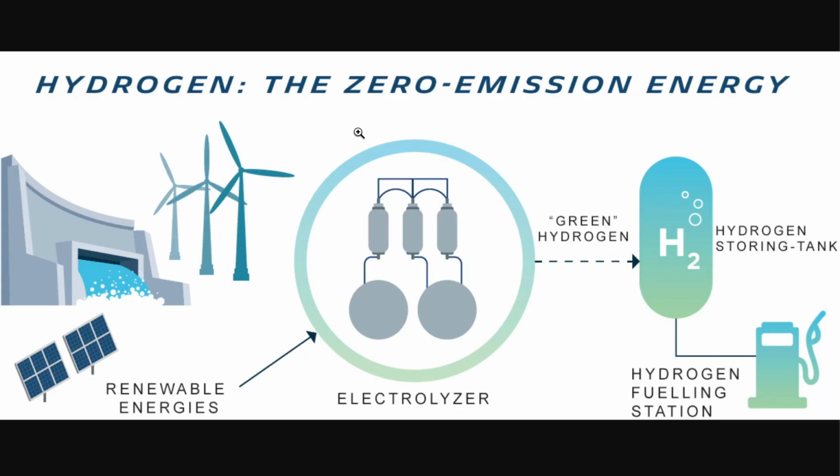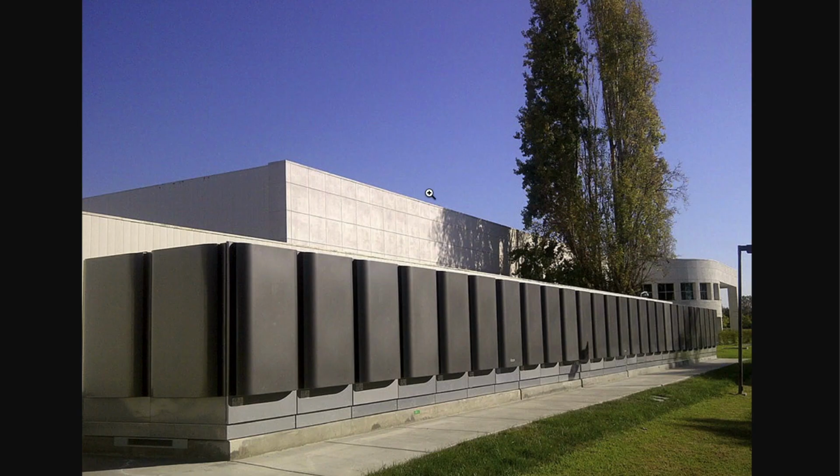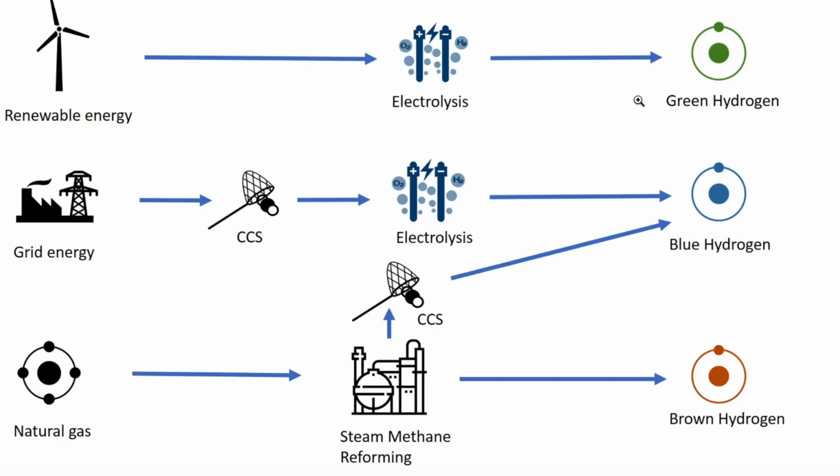So the potentially great thing about hydrogen is that you can have zero emissions. You can have renewable energies go through a process of electrolysis that produces green hydrogen that you can either store, you can power cars, buildings, ships. Really amazing concept here, but that's green hydrogen that we're talking about.